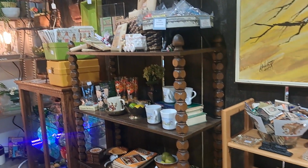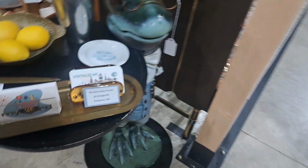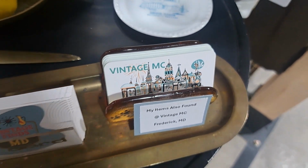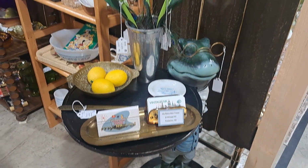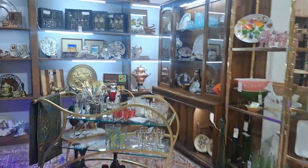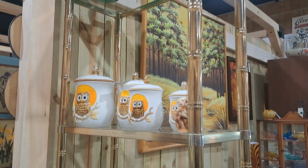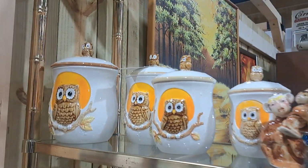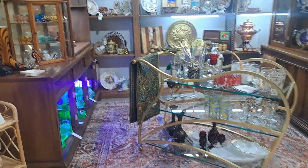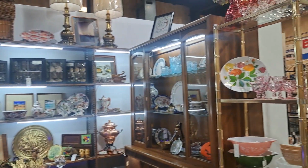Oh, and I see your business cards here. Let's zoom in on them. Yes. Vintage MC. Gotta check them out online for sure. All right. So things are a little bit more open down here, it looks like. Yes. Look at those canisters. How cute. I love that. I have the frogs. I have a Neil the Frog. Sears and Roebuck's 1977 frog canisters. But I do like those owls.